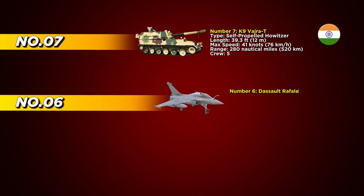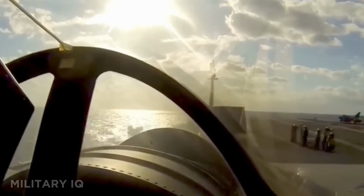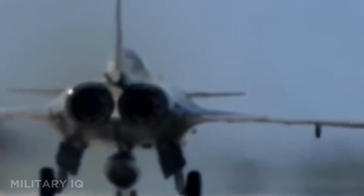Soaring in at number 6 is the Dassault Rafale, a multi-role fighter jet that combines elegance with lethality. With a length of 50.2 feet and a max speed of 1,060 knots, it covers 1,090 nautical miles per mission and dominates both air-to-air and ground attack roles. Piloted by 1 or 2 crew members, it carries a 30mm cannon, Meteor long-range missiles, MICA for dogfights, and SCALP cruise missiles for deep strikes.